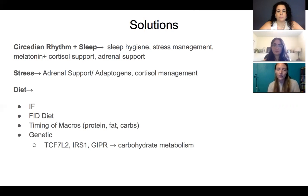And then there's another diet called the FID diet, which is the food insulin demand diet. And that has really great research supporting its ability to regulate our glucose and insulin response. And then when we look at macros, which is our protein, fat, and carbs, that can get a little bit more complicated just because our genetics play a big role in how we're going to respond to each of those. But as a general rule, a good place to start is making sure when you're having carbs, you're pairing it with protein, and that's going to allow our blood sugar after we eat to be more balanced. So if we go on to the next slide.